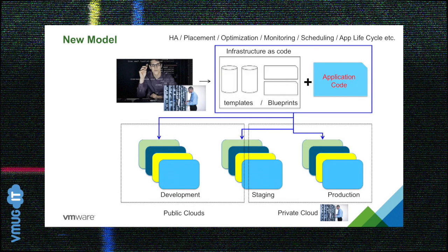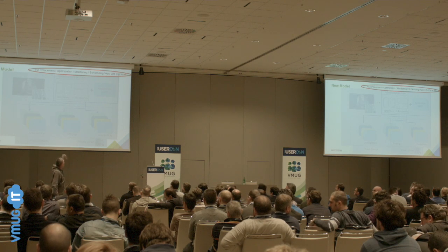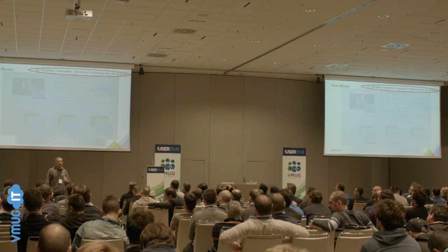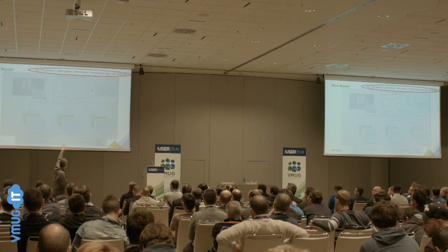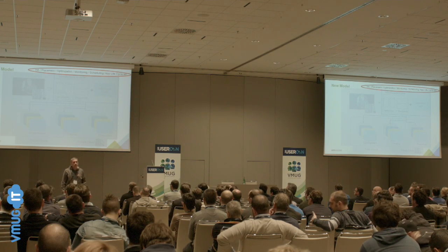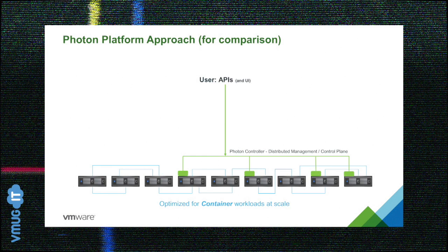So if we go back to this slide, do you remember this slide, the DevOps model? Do you remember that we said that everything happens at a very high level? Who owns the application also owns how to operationalize it, and the infrastructure doesn't need to have all of those fireworks. That's Photon Platform. No DRS, no vMotion, no HA, because everything happens at that level. Okay, so it's a very different platform than vSphere. So this is vSphere, and this is Photon Platform.